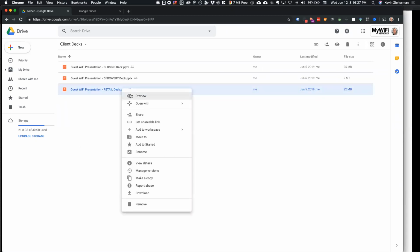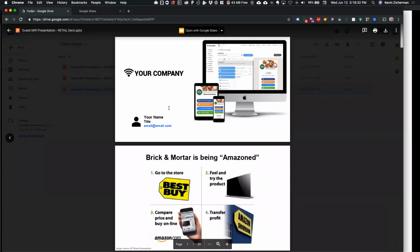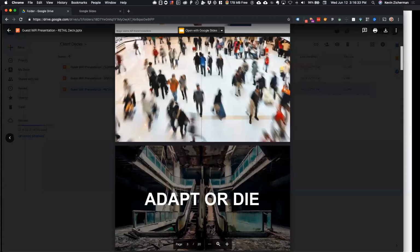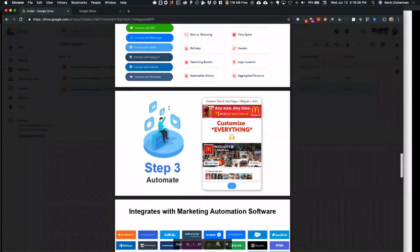There's the retail deck. This is the deck that I presented at Collision at the event here in Toronto. 25,000 people were there. I didn't present to that many people, but there were a lot of people in the room or on the stage area when I was presenting this.